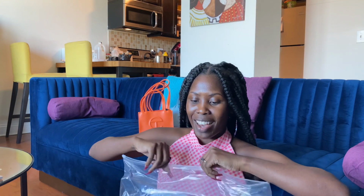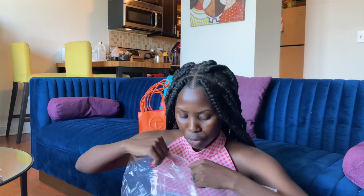Anyone who lives in New York knows that you got your bag really quickly, because what I'm seeing from the return address is that they ship from Jersey, which is amazing. I'm getting my bag today. No, these shipped on Wednesday and they got here on Friday. Oh, in love. I can't wait to order some more.